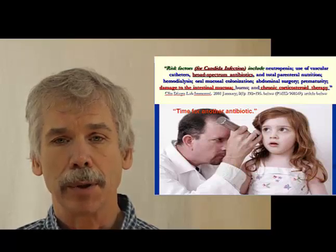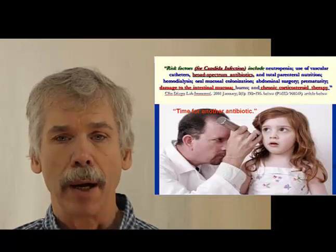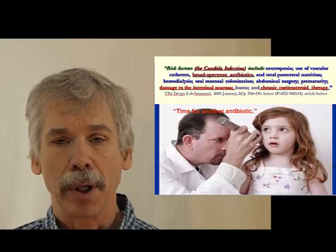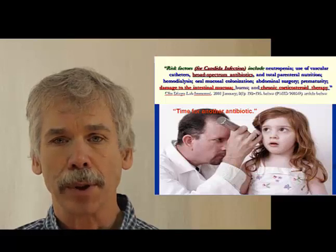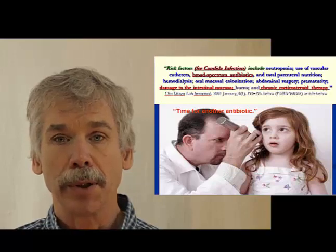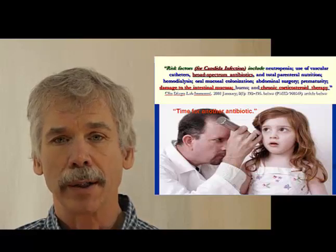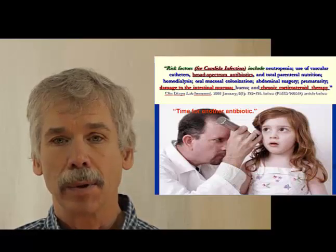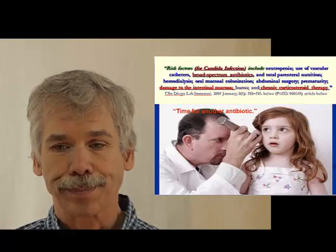Damage to the intestinal mucosa, the lining of the gut, can happen because the antibiotics can actually injure the lining of the gut, and the rickettsial infections can damage the lining of the gut. The inflammatory changes that go on can damage the lining of the gut. Chronic steroid therapies, and just the stress of dealing with chronic disease, are enough to start to damage the gut. 24 hours of stress, or long-standing stress, can change the entire environment of the intestinal wall in 24 hours.